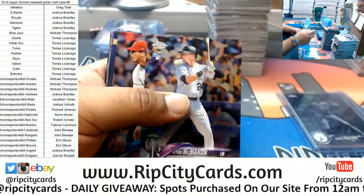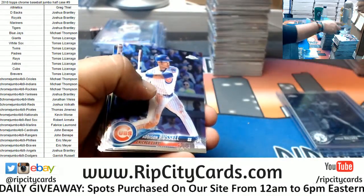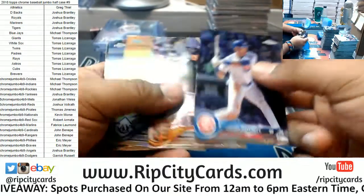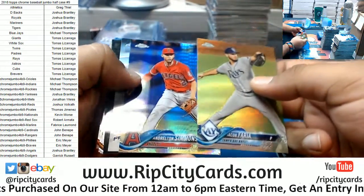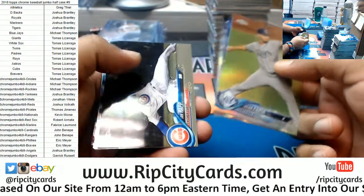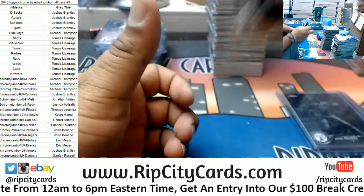McMahon Rockies rookie. Scribner Angels rookie, Peters Marlins rookie, Faria Rays refractor, Prism, Andrelton Simmons Angels. Hoskins, Phillies rookie. And that is going to do it for the break.